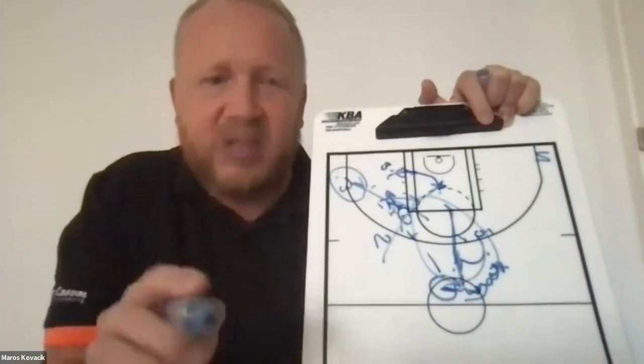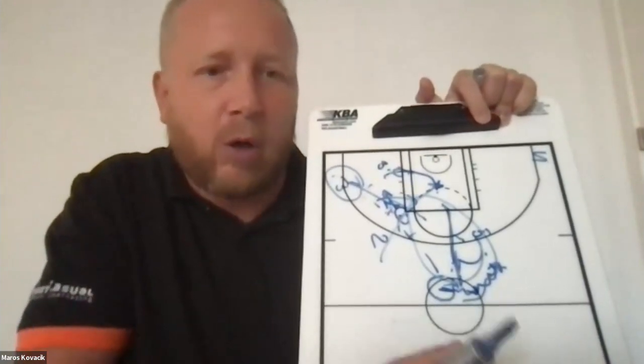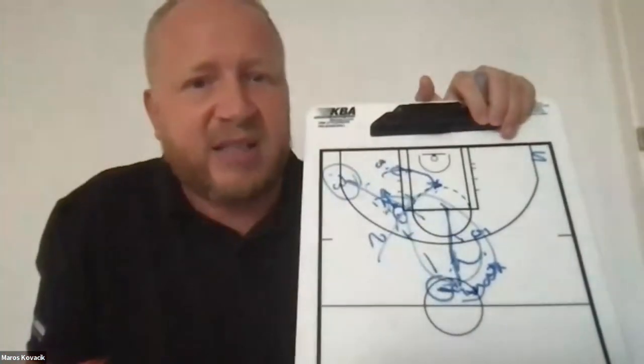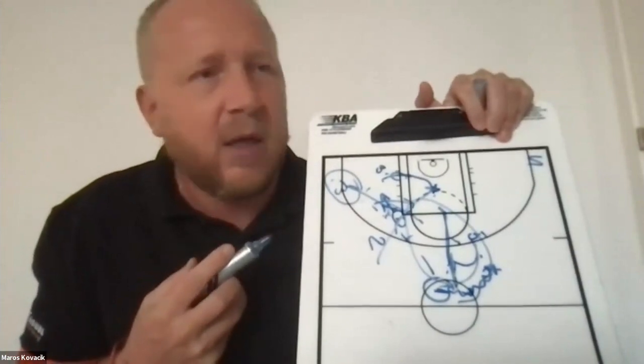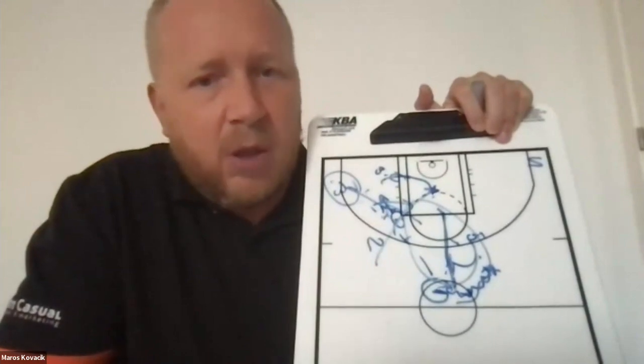But of course, as you mentioned, if we talk about lower levels or young levels, there's no problem with the X defense at all. The most important thing is to protect the lane, because every team shoots with the highest percentage from the lane. So you have to guard the lane. This is the first thing.